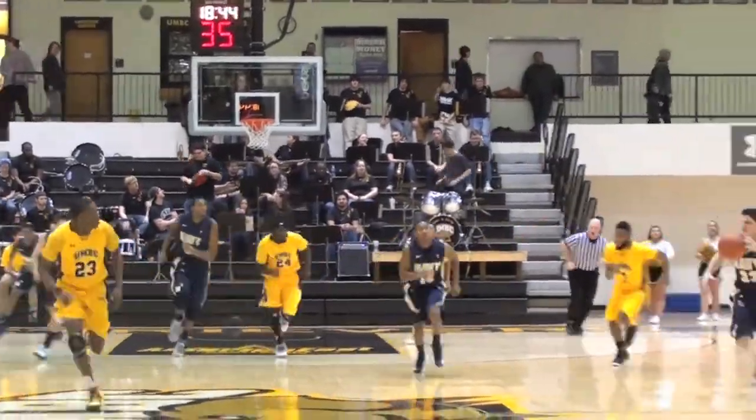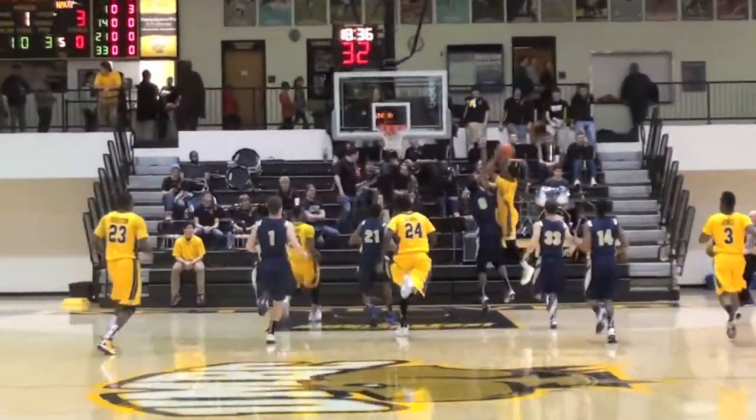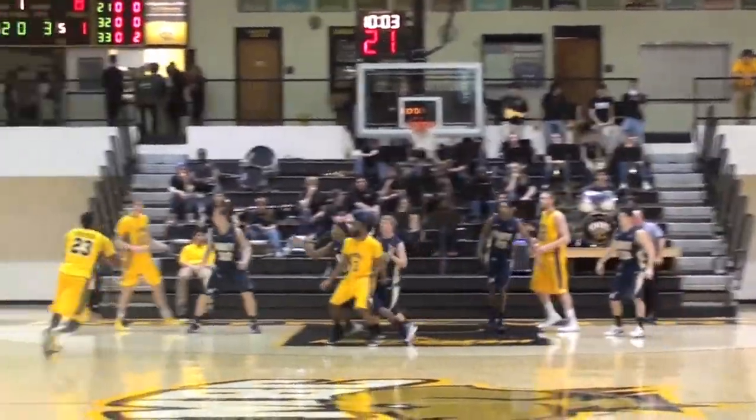Here on the fast break, Navy's Brandon Venturini goes to the basket, has it blocked away by Devarik Houston. Quentin Jones quickly up to Rodney Elliott. Elliott the and one scoring. That gives UMBC once again the early lead. Navy, however, would battle back. They would lead most of the first half.